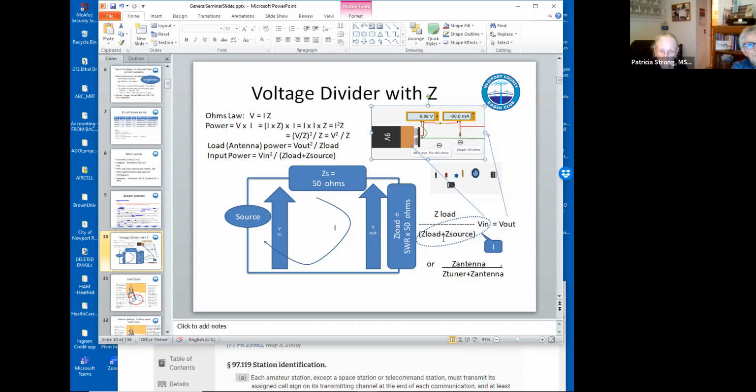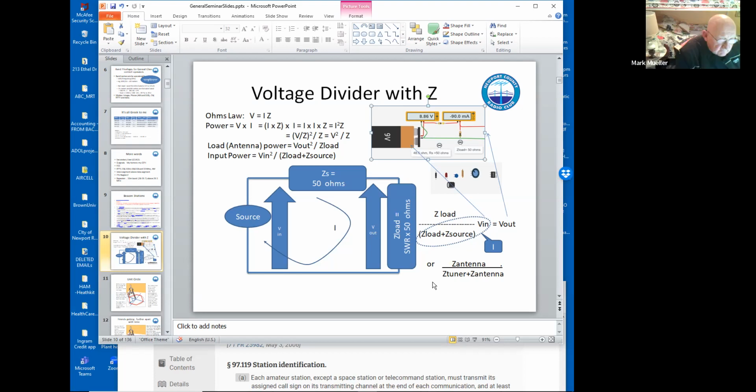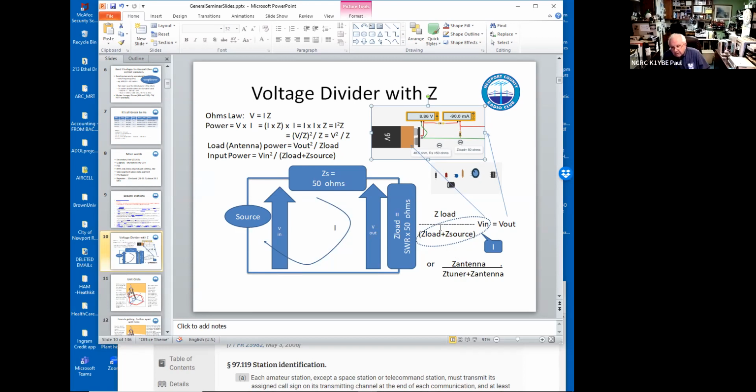Okay, now take a look at this formula here. I've got the load over the load plus the source. This was 50, this guy, and this was 50. So this is 50 divided by 50 plus 50, which is what? 50 plus 50, 100. And the top is 50. So I got 50 divided by 100. What is that? 50%. Half. So 1/2 is dividing by 2. Multiplying by 1/2 is dividing by 2, right? So I take my input voltage, 9, and I multiply it by this factor, and I get my output, 4.5.